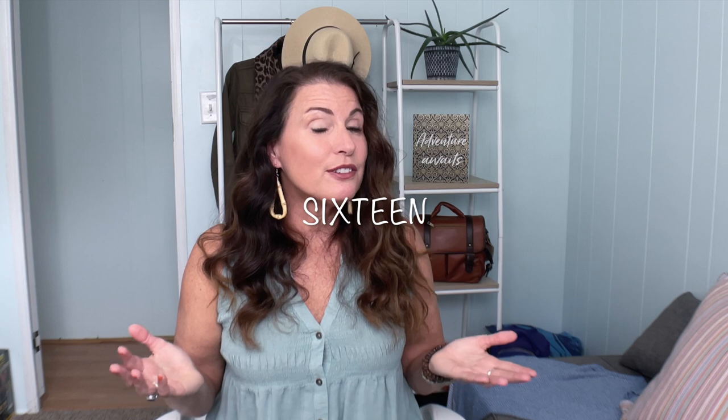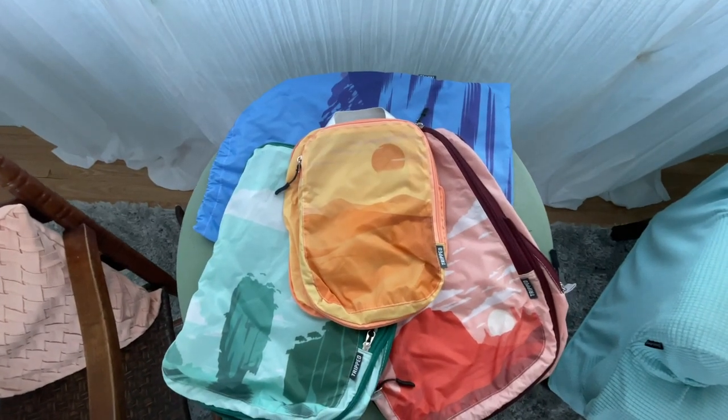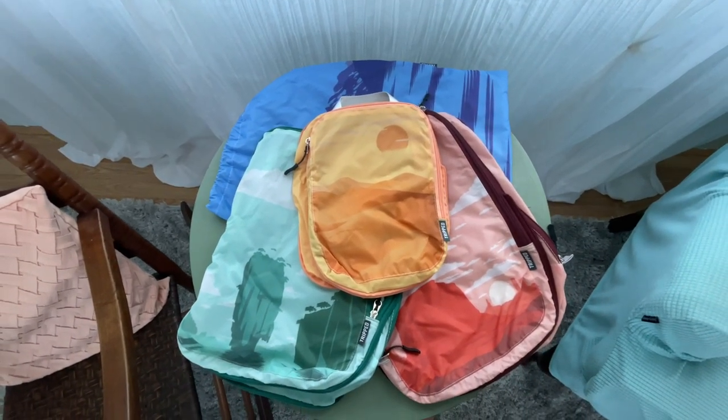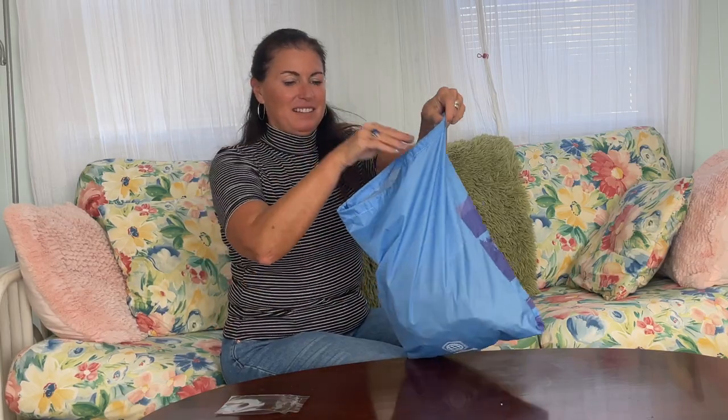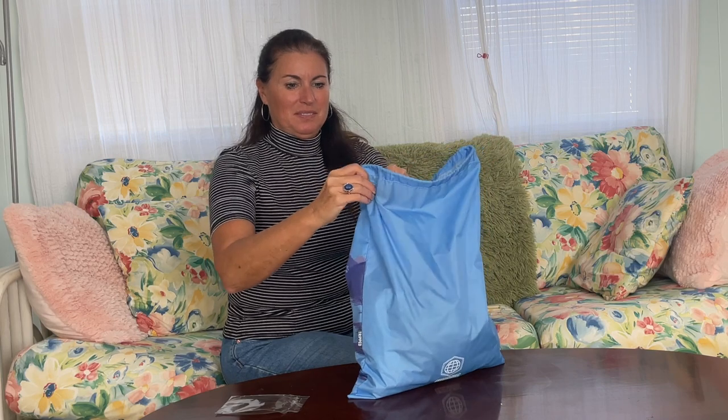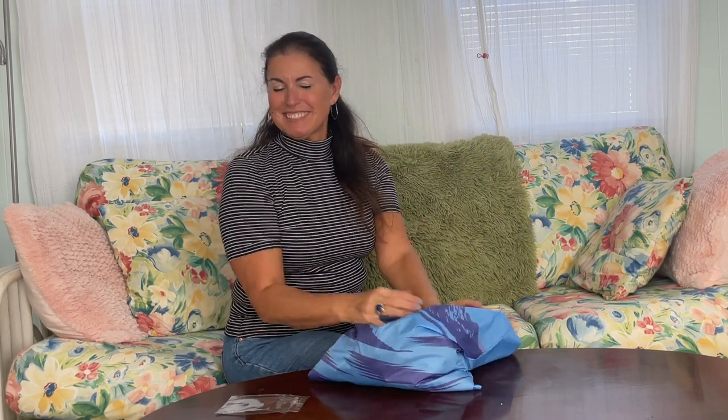Bring a laundry bag to use for your dirty clothes instead of using the plastic bag that they give you in hotels and motels. I really love the laundry bag that came with these compression packing cubes, and it's the perfect size. Another little hack is to grab one of those air fresheners from the dollar store to put in that laundry bag so then it doesn't smell quite as bad when you get home.